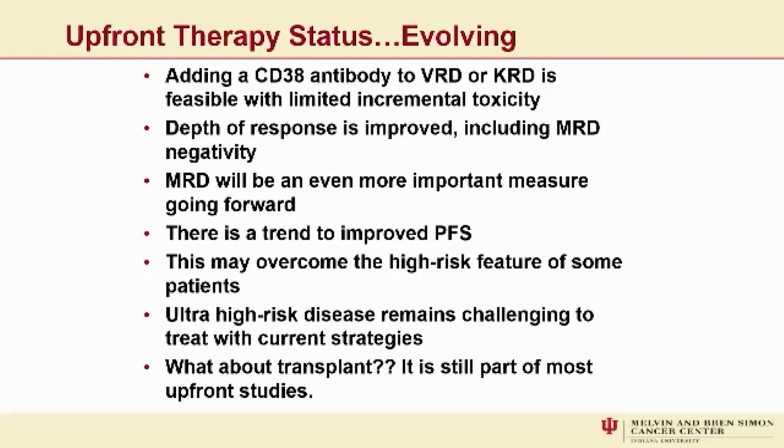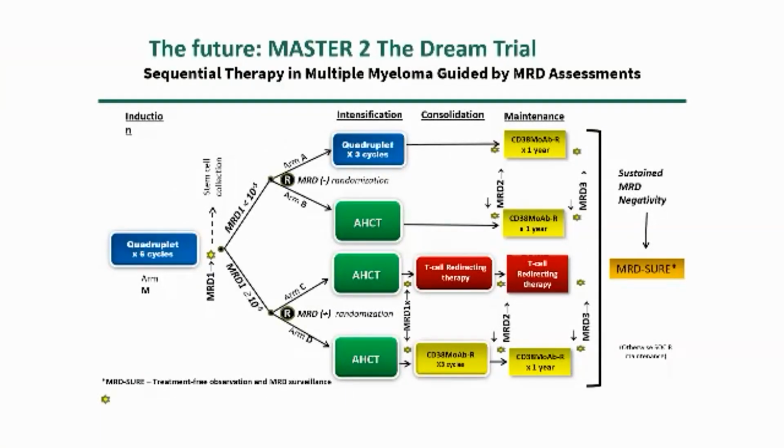So is stem cell transplant important? A lot of the trials I showed you do include stem cell transplant, so maybe there's still a role for that. So I think this is an example of the future. Luciano Costa, Maestro Costa, is checking this in the Master 2 trial, which is the dream trial. What is the dream? The dream is to really, can we cure multiple myeloma?